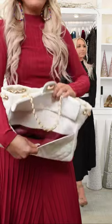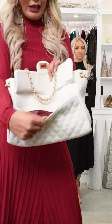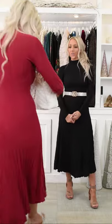And oh my god, look at that burgundy red lining. Okay, yes. That's cute. Yeah, I did not know that was a thing. Okay, this just got a whole lot cuter. But yeah, absolutely love this one.